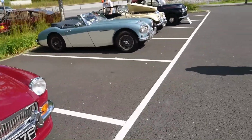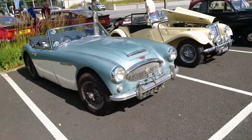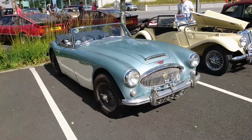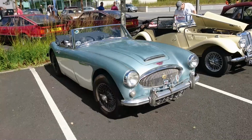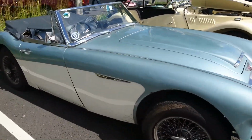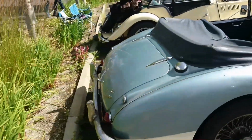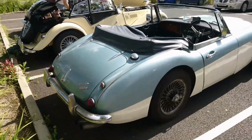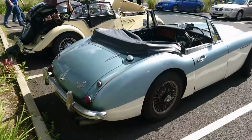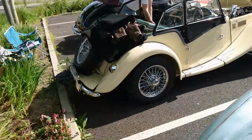And then an Austin Healey, I think this is a 3000. Yes, it is. Northern Irish plate, so not exactly sure of the year, but I think the Mark IIIs came in about 1964. So that will date it between about 64 and 67. Nice to see cars that are taken out here that aren't in concours condition, because the one I borrowed certainly isn't. But if everything was concours, it'd be a bit boring, wouldn't it?